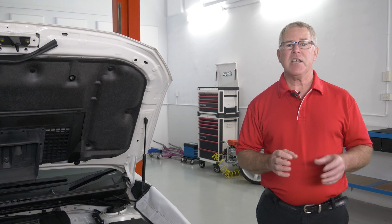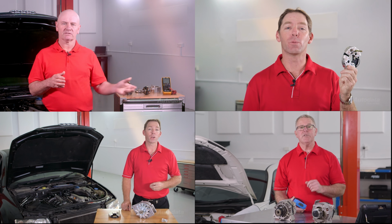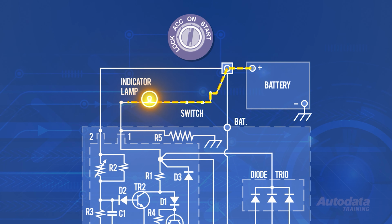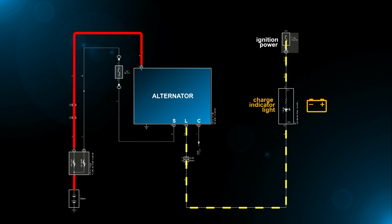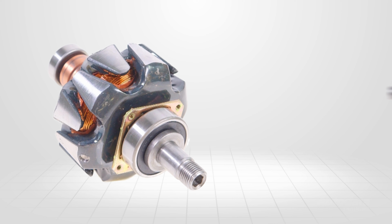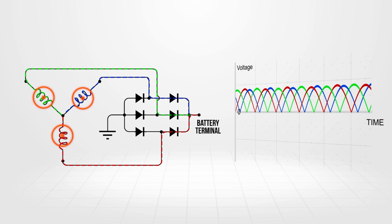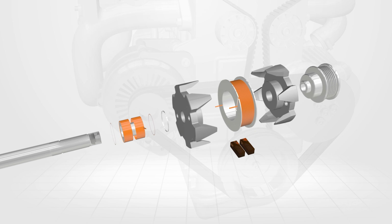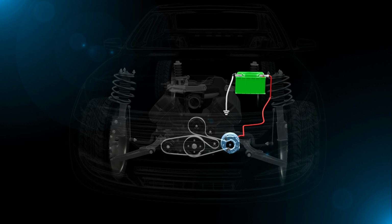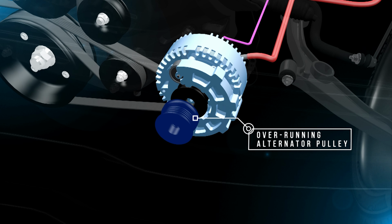helping sustain the vast electrical demands of modern vehicles. Over 4 videos, you'll explore how the standard alternator has evolved into a highly sophisticated, computer-controlled charging system. We'll introduce the science behind key charging principles, including electromagnetic induction and current rectification, and use our advanced 3D graphics to actually take you inside an alternator, so you can explore the function of components like the diodes, the voltage regulator, and the overrunning pulley.